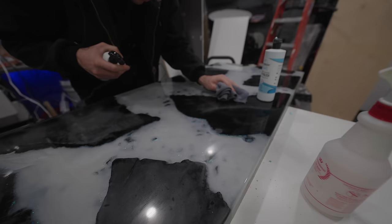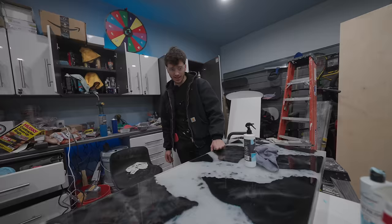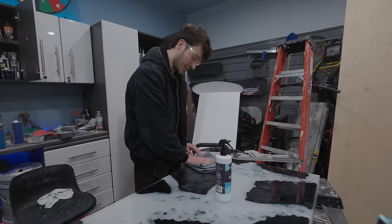Dude, why is it hazy like that, bro? Look at all the scratches, that looks horrible. It's probably so hard to tell on camera too, but it sickens me to not have it perfect.